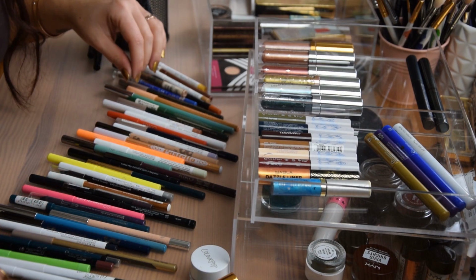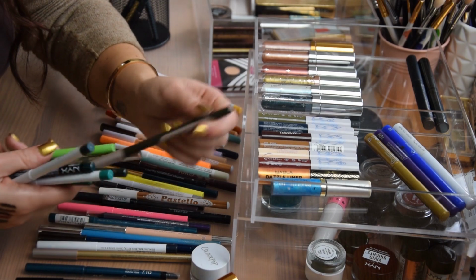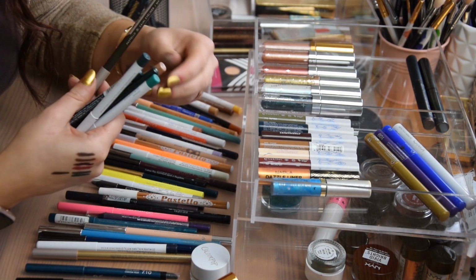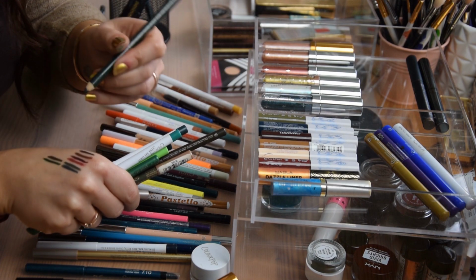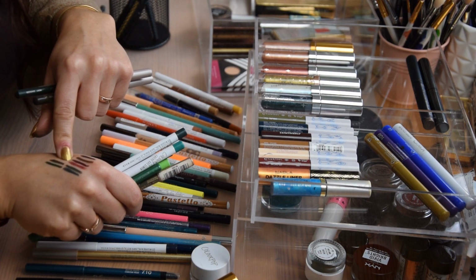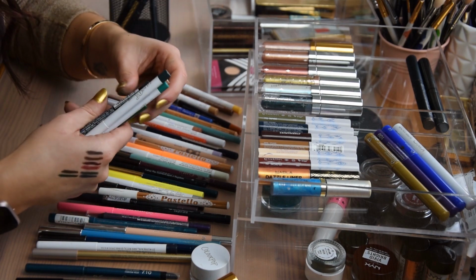Let me find the rest of the greens. Here they are. Let me look at the olives first so I can compare. This one here is Night by Neve Cosmetics. It's a bit warmer and a bit more olive than the other one, and I like this formula. And this one here is Dagger, which is absolutely gorgeous green. If I look at these, I think the NYX one I will not really use because I love using my Neve ones. So I'm gonna declutter Black Olive and continue.